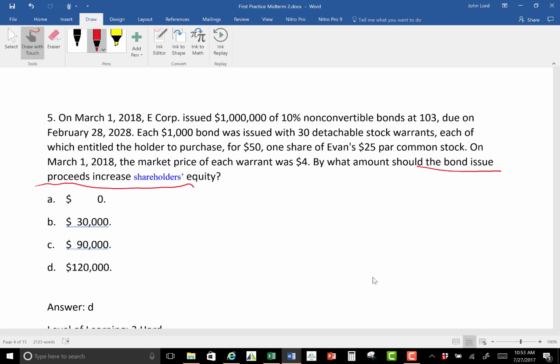Anyway, so we have what? By what amount should the bond issue increase shareholders' equity? Well, we know that the warrant amount is going to be a credit to APIC warrants, right? The amount that we attribute to the warrants, okay? And so we just have to figure out how much should go to the warrants. They tell me that the warrants have a market price of $4 each. So all I have to figure out here is how many warrants, right?